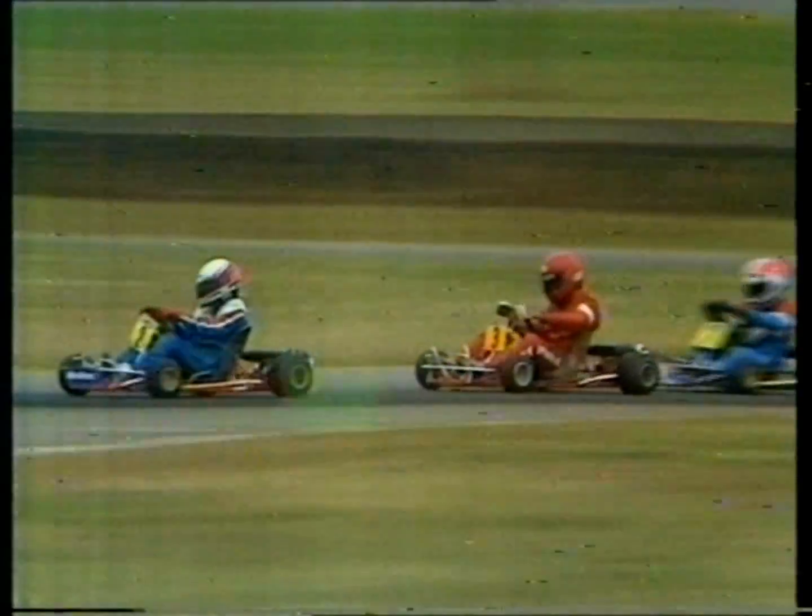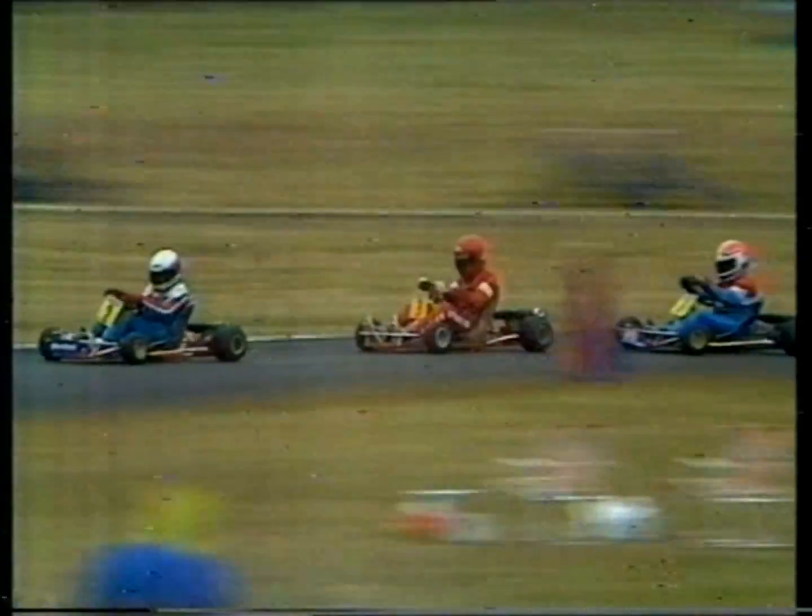1 lap remaining now. Great stuff, this. Twice Victorian champion Brendan Richards tenuously clinging to the lead from Jerry Brooks from Queensland. Michael Ritter behind him. Chris Huttle's doing very well here, leading the race. Also, Greg Ritter's machine, number 8.